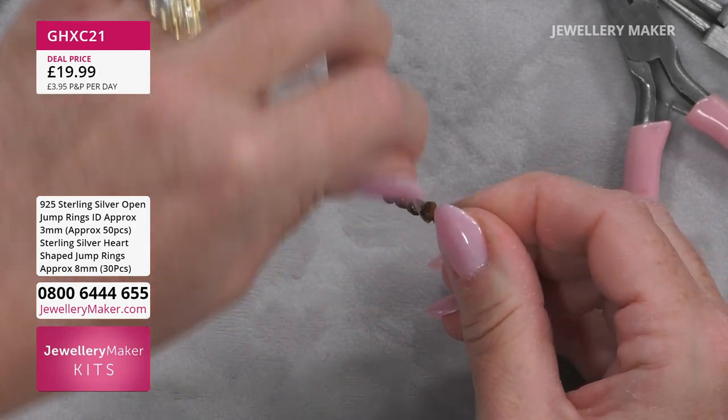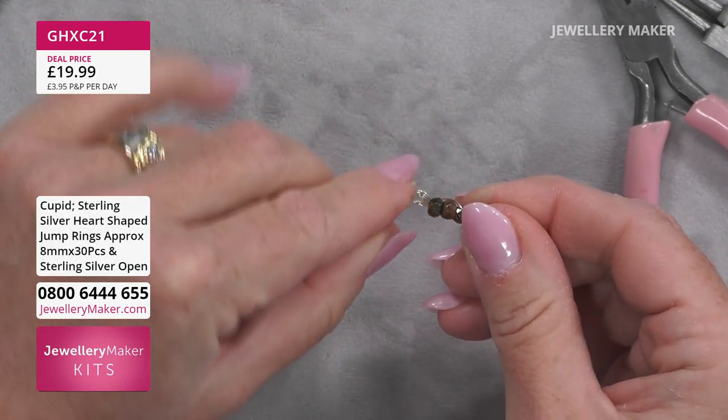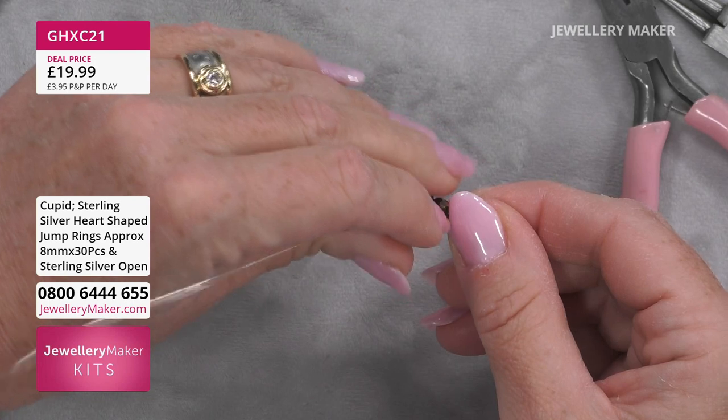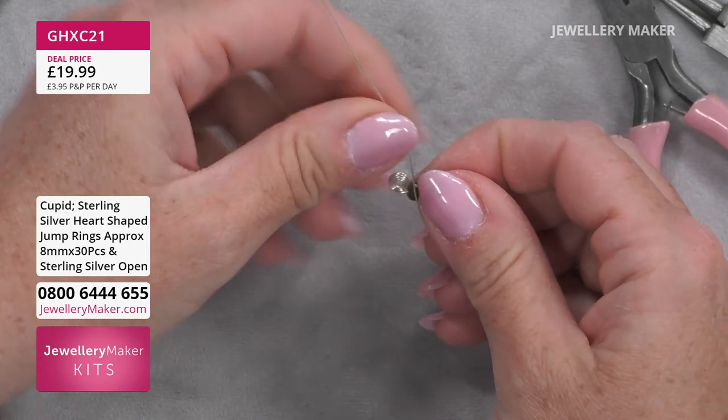Just gently wrap it around. You can wrap closer wraps if you wanted to show more wire. You can do them more loosely if you wanted to. That's up to you, really. And then when you get to the end, just hold on to the whole piece so that you hold all your wires in place.